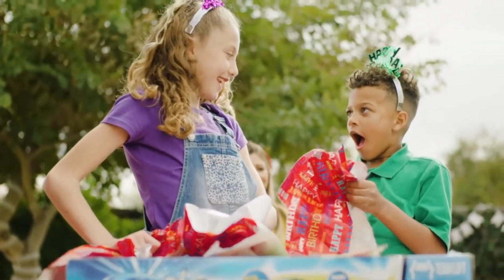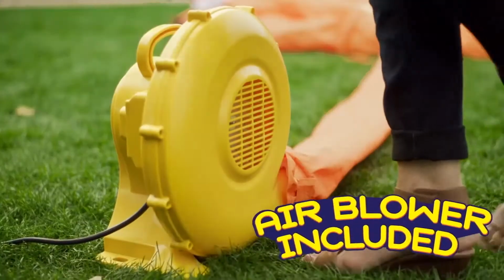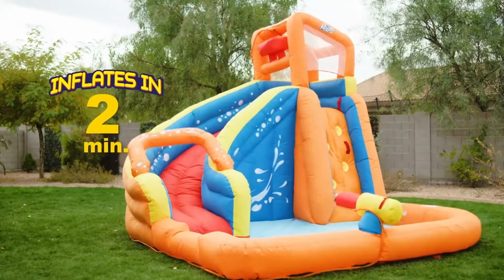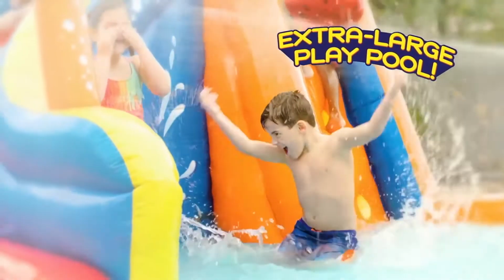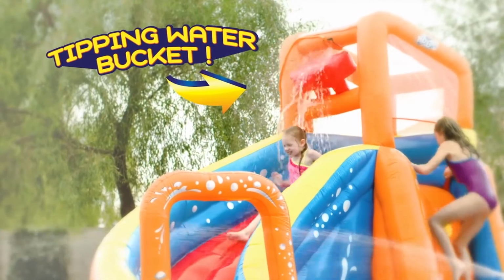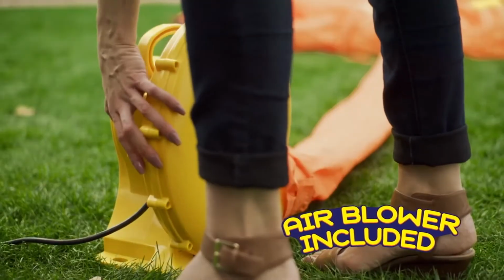Curved slide. This all-in-one water park will have you twisting and turning down the curved water slide. Easy setup. The heavy-duty blower inflates the water park in less than 2 minutes. Pool area. Comes with a large play pool area and climbing wall with 3 handles and 5-foot steps.